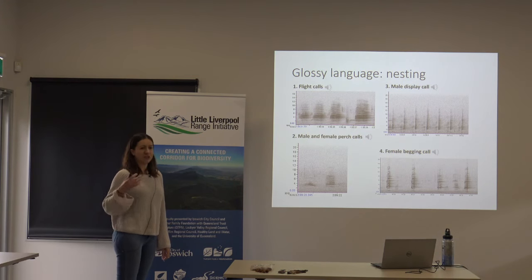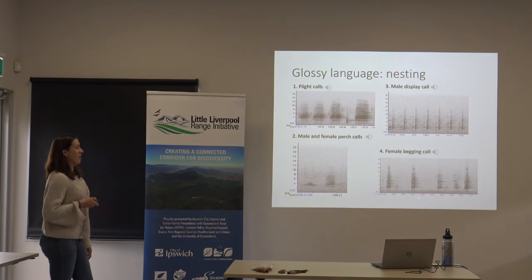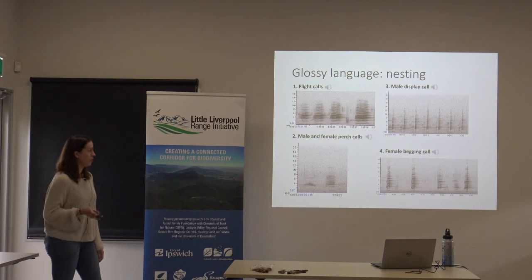So it's very repetitive. And then another very common sound is the female begging call. This is very loud, very persistent, and you'll hear this a lot around nests because she has to beg him for food.